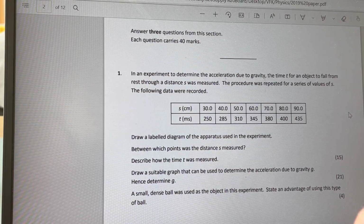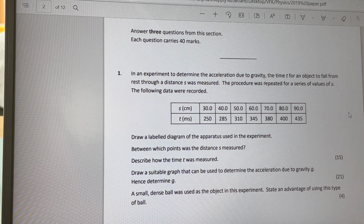how time was measured. You're saying the switch was closed. This started the timer. The ball is released simultaneously with the switch being closed. The ball falls, hits the trapdoor, which cuts the circuit and makes the timer stop. And that measures the time. Okay? Don't use any loose terminology there.